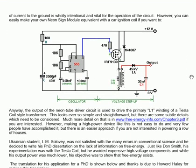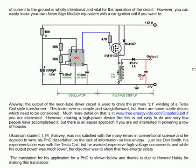The transistor drives current through the primary of the car coil, which is a high voltage step-up transformer, and that's passed in through a high voltage diode, with a tiny capacitor across it to give the stepped up, high frequency voltage output. This is a simple circuit which you can use to drive the L1 primary of a Tesla Coil style transformer.